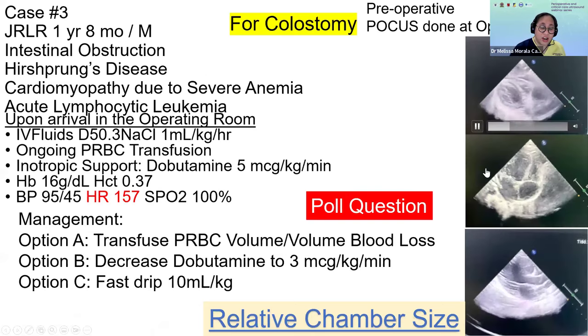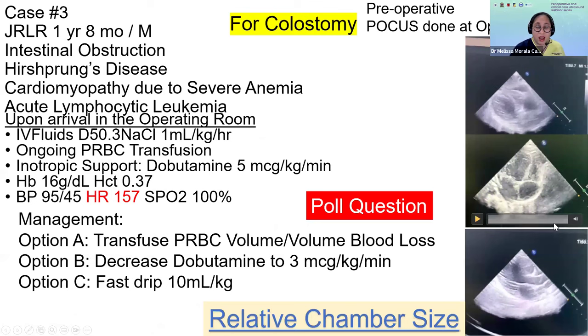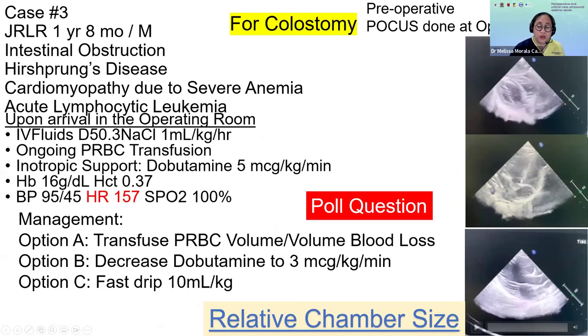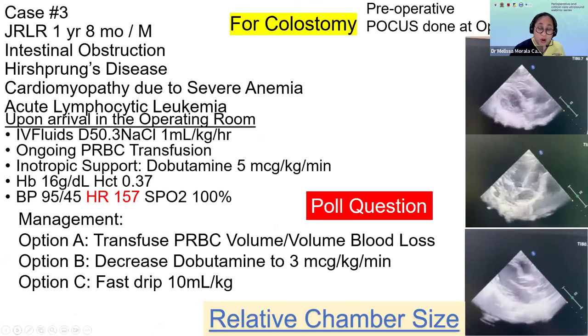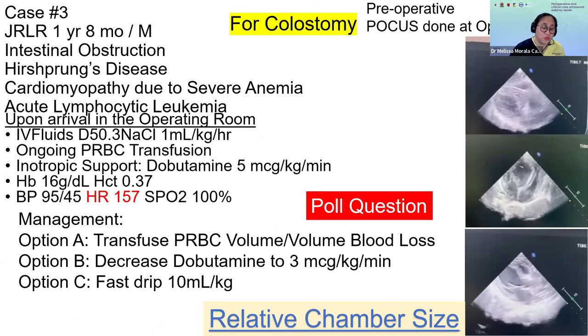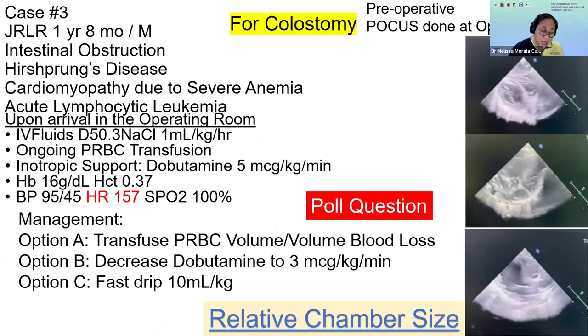Okay, the Pediacardio Service decided to start inotropic support and transfuse packed RBC, which corrected the anemia. Blood pressure is okay, although I am a bit concerned about the elevated heart rate. For the second poll question, who among us would A, transfuse RBC volume per volume, B, decrease dobutamine to 3 microgram per kilogram to decrease the heart rate, or C, fast drip 10 ml per kilogram? Please enter your answer in the Zoom poll.